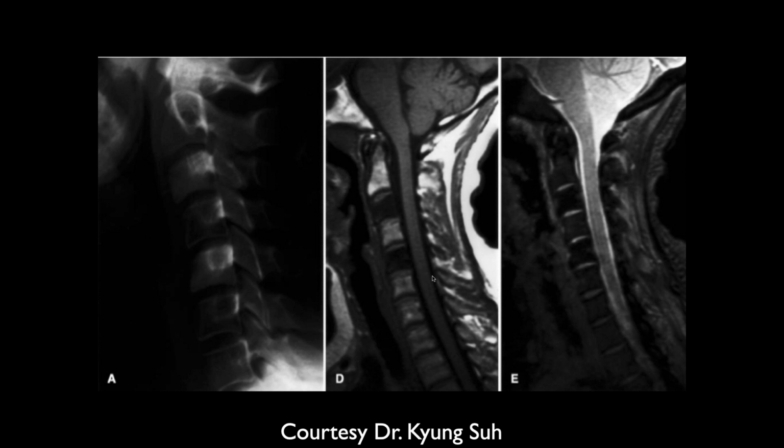Doesn't it give a bit of an appearance of tuberculosis? You tend not to get the cold abscesses, well, by MR anyway. By plain films, it can look very similar to that. But you can see the inflammatory disease, which is different on TB than it is on sarcoid disease. So by X-rays, yes.